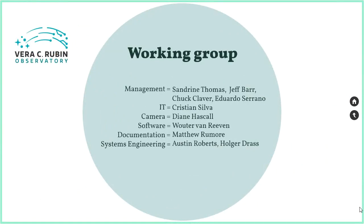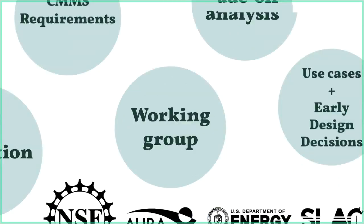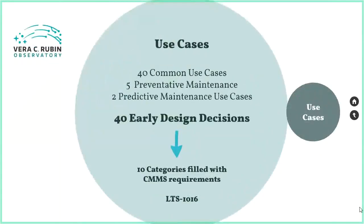We have Christian Silva, who gave his input on the IT aspects of the system. Diane, she looked for everything related to the camera that might be needed over the lifetime of the camera. Wouter helped us with the software. On the documentation side, we had Matthew, and systems engineering with Austin and me, we were helping out in this part of the process. So what we did first, we collected use cases. We found 40 common use cases, 5 preventive use cases, and 2 predictive ones.